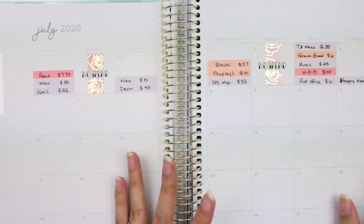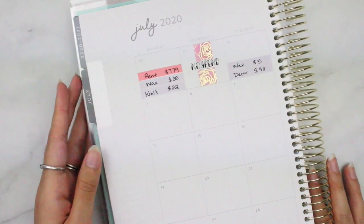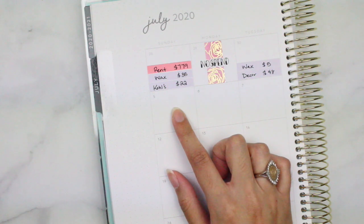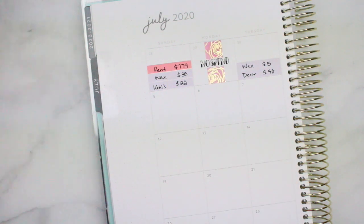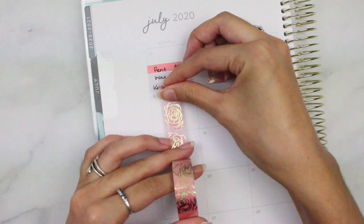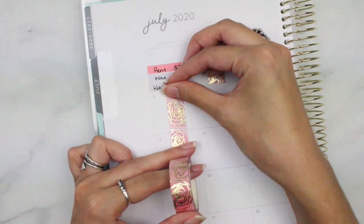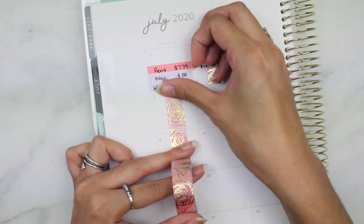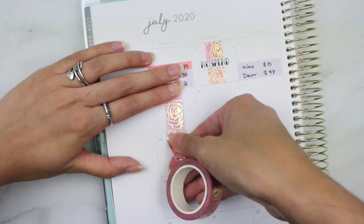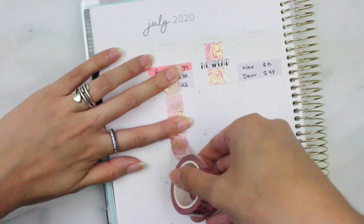So here we go. We're going to start with Sunday, obviously the 5th, and I actually had a no spend this day to make it real easy for me. So I'm just going to grab some washi tape. This one is from Art Box Stickers, I believe, and it is so beautiful. I really, really like it. I try to lay it straight, but it just sometimes doesn't happen right, you know, sometimes.